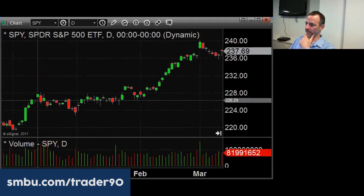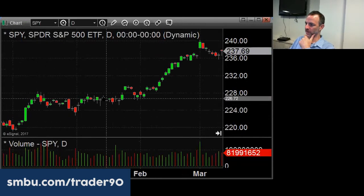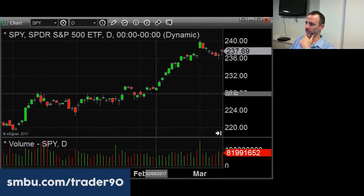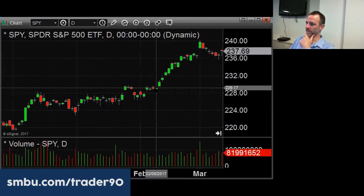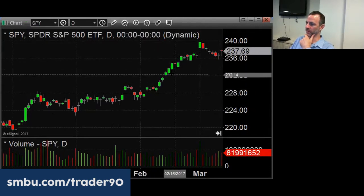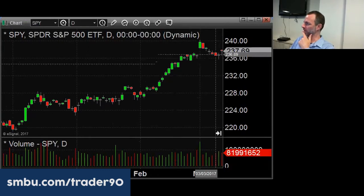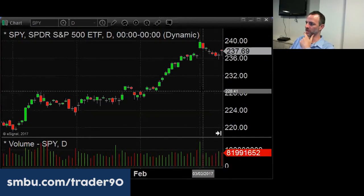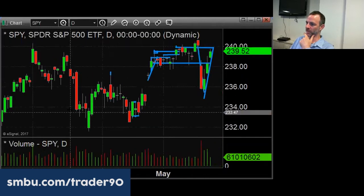So we ran up after the election, moved sideways for almost 2 months. We did gap above the resistance. We're coming in, 4 days of consolidation, we broke and then just trended up for 1, 2, 3, 4, 5 days, sideways, a little bit higher. So if we go back, this one's actually been almost 3 months now, right?